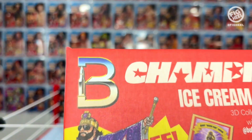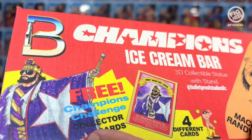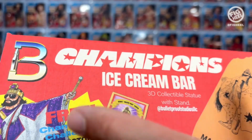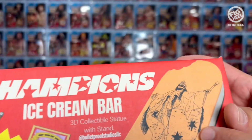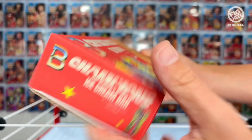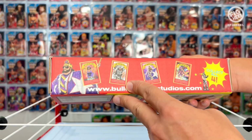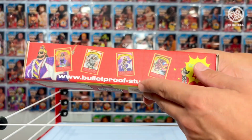All right, so it's got the Bulletproof logo, Champions ice cream bar, free Champions Challenge, collector's cards. It's got the old school WWF Superstar ice cream bar style design, I guess you'd say. 4 different cards, and then here's a picture of the Macho King. Bulletproof logo on that side. The Champions ice cream bar logo there. That might bring you back. And then here's a picture of all the different cards. So you got 80s Macho Man, Macho Madness, 90s Macho Man, Macho King. Collect all 4.